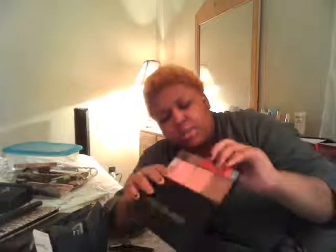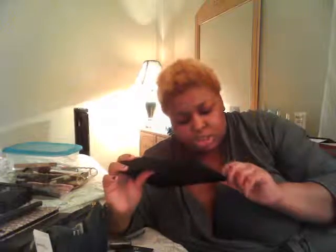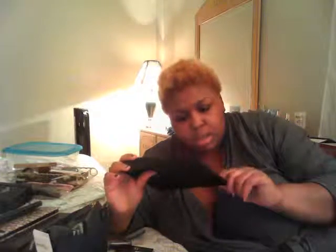Okay, then you have blushes. You have a bronzer, 2 blushes, an illuminator, eyebrow powder, 2 different eyebrow powders, and lip glosses. This is everything. This is literally a total face. Like, what else do you need to do your face except for foundation after this?